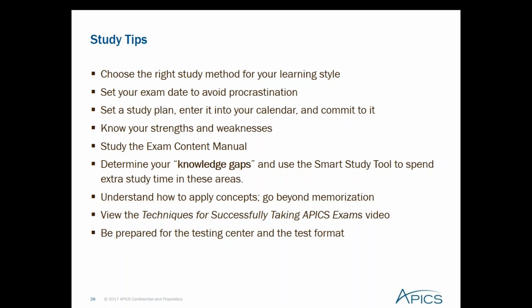Identify your strengths and weaknesses on those exam topics. You need to be familiar with the ECM to know you're studying each of these topics. The learning system quizzes are a great tool for helping to identify these areas and focus your study time. And make sure that you are going beyond just memorizing. The test isn't just going to be about recalling knowledge items. It will ask you to apply those concepts, so make sure that you understand them well.